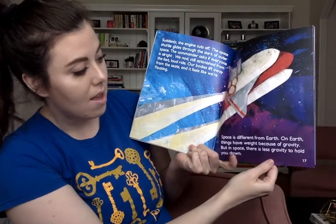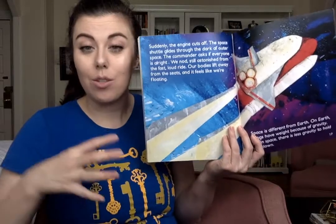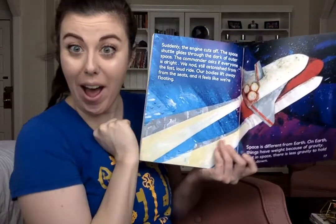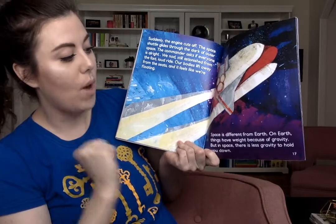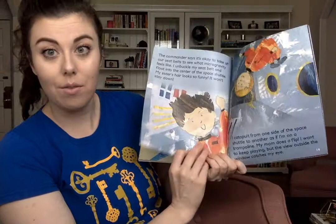On Earth, things have weight because of gravity. Friends, can you say gravity? Let's clap that word. Gravity. Count it. Gravity. Gravity has 3 syllables. Gravity is a force that holds everything down to the ground. But in outer space, there is less gravity, so we don't stay on the ground. We can float and fly up in the air. Whoa. On Earth, things have weight because of gravity. But in space, there is less gravity to hold you down.